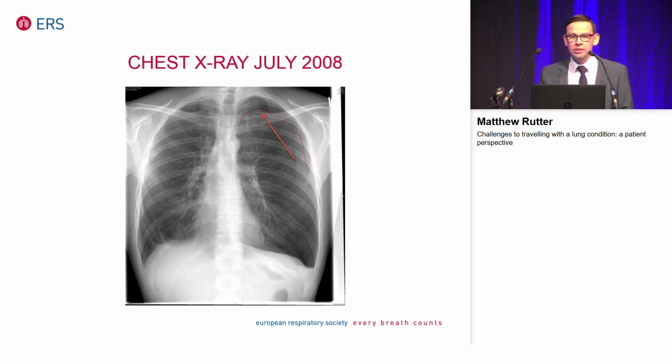But once they'd recognised this, that is when it led on to me having the surgery. I had a chest drain. I had to go to Papworth Hospital and have all the surgery done.